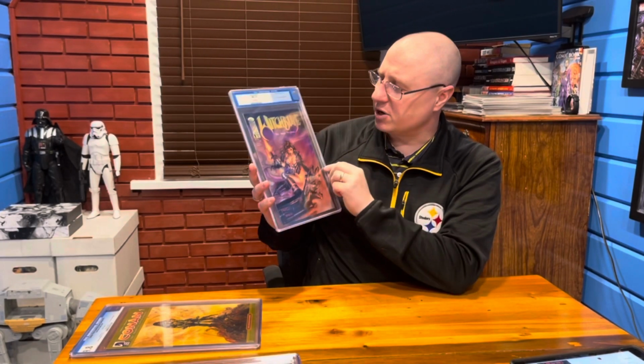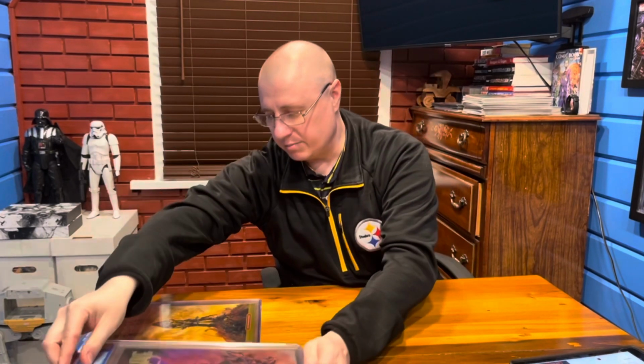I'm not saying every book should be cracked and pressed and resubmitted, but I do feel that some of them can come back with a high grade. The fact that this is a 9.2 and I can see spine ticks on it, I'm going to tell you right now I probably won't send this back. But this is the first appearance of Witchblade. Michael Turner did a fabulous job with this. Love the art in that series.